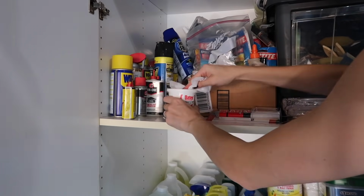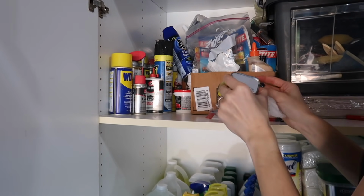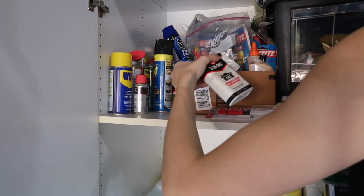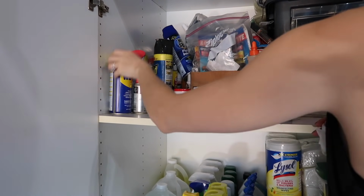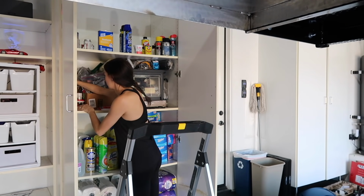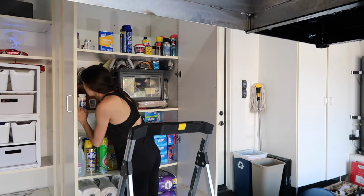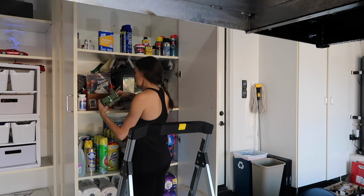This part was really tough for me to go through because there are tons of different glues that he had and lubricants, WD-40, all of that type of stuff, and I'm not super familiar with all of it. So I was making sure all of it was good. Nothing was super expired.